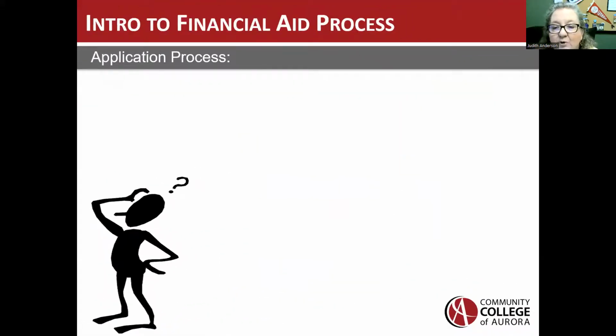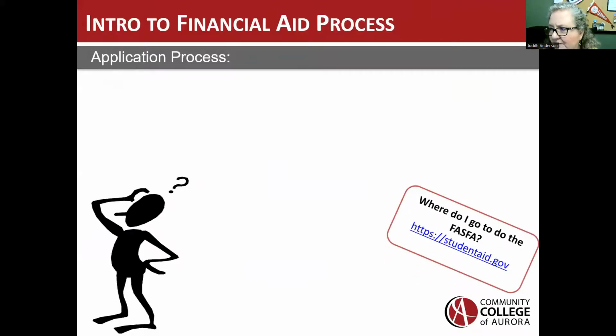So the application process: you can go to studentaid.gov to complete your FAFSA. And this is a one-stop shop. So remember this website, because you can do lots of things. It's a real good tool for everyone. You should set up an account so you can see how much you've taken out in loans, what your Pell usage is, how to get in touch with your lenders. Anything that's going to talk about your financial aid, you'll find on studentaid.gov.